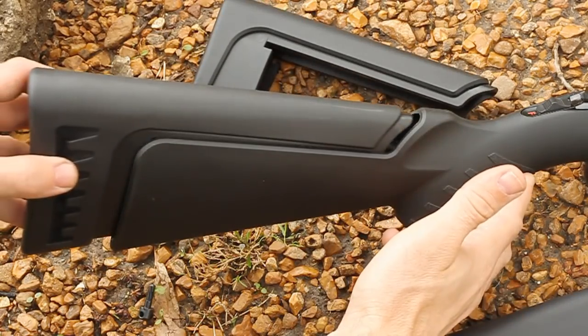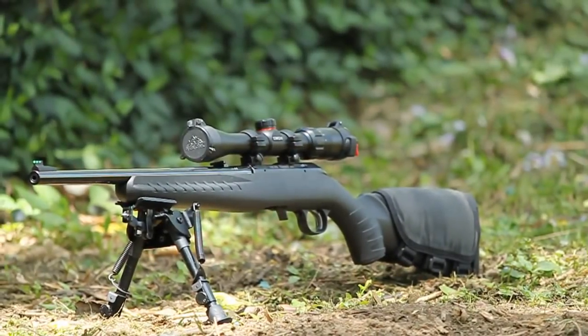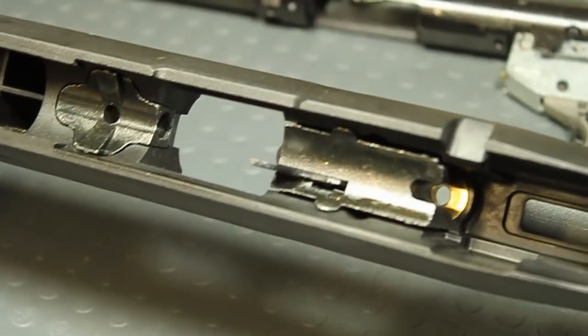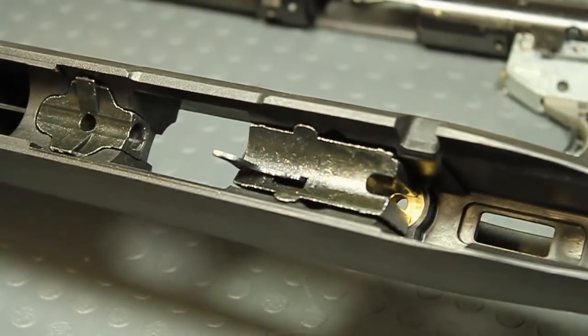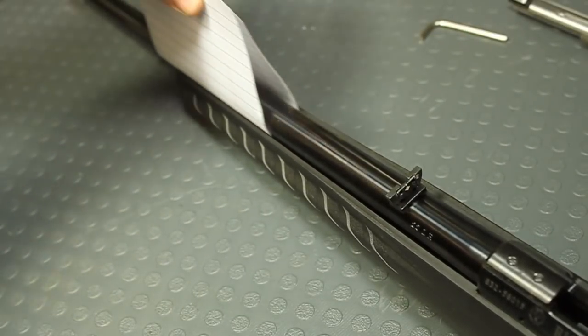Because the rear is interchangeable, you can purchase the standard model rear piece, bringing your overall length of pull to 37.25 inches. The stock on the American Rimfire has a built-in integral block system that mounts to the receiver, giving the American Rimfire a free-floating barrel for added accuracy.